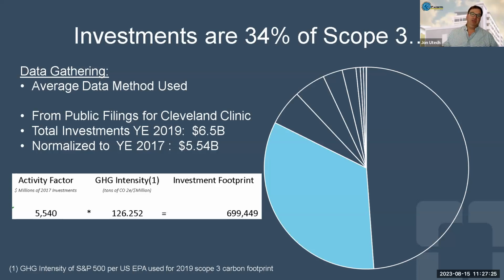And over time, in the year 2019, which is when this footprint is done, we had $6.5 billion invested in the market. And we took an investment factor for the S&P 500 from 2017 and multiplied the 2017 version of the number times the intensity and got our investment footprint, which is a really big number.